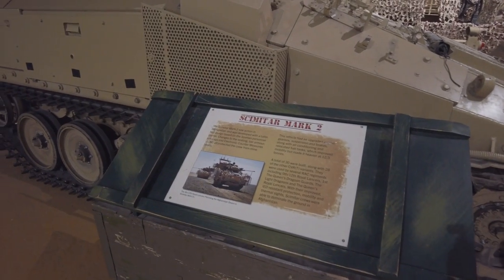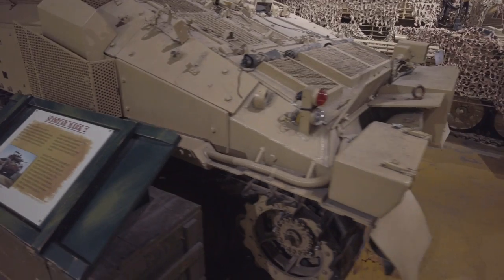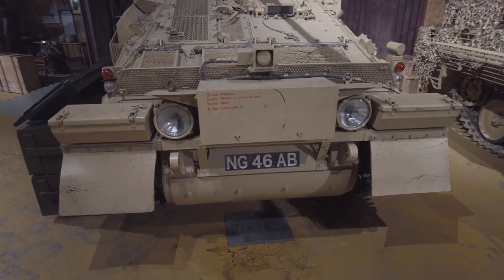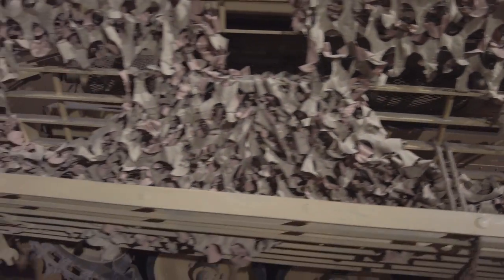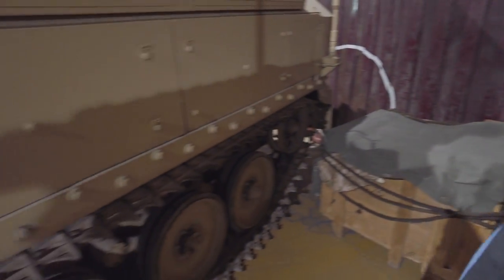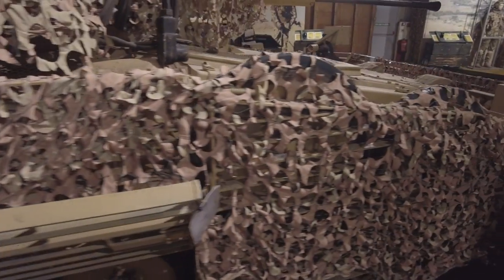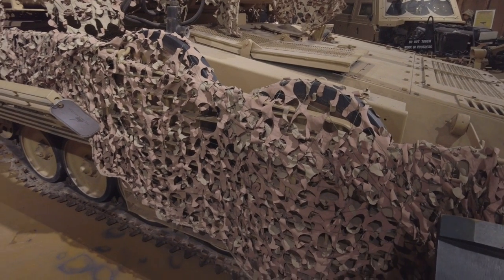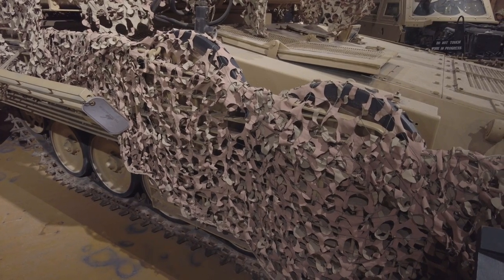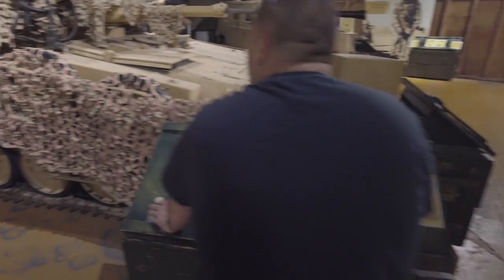ATVs, we don't really care about those. A Scimitar Mark II? This is a Scimitar recon vehicle. It's got the cage around it. So I think at this time, maybe these were against RPGs. Now they're all about drones. 15 gears and it goes 50 miles an hour. That thing moving at 50 miles per hour would be pretty fast. It handles the bumps really well.